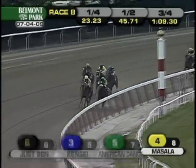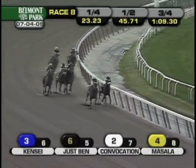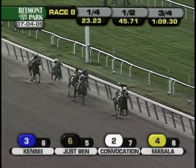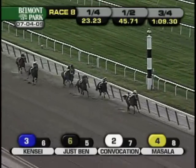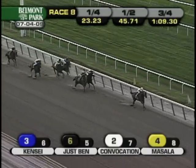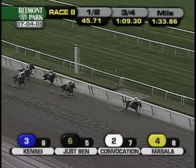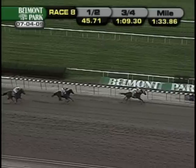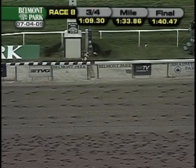and Convocation is kicking in. Convocation comes alive as the field turns for home. Kensai has taken the lead. Kensai in front. Just Ben gives way, second. Convocation third. Warrior's Reward is getting underway late on the far outside, but he's just got too much to do now. They're in the final 16th, and it's Kensai. Kensai with a good-looking effort. Convocation finishing second, and the tough luck Warrior's Reward checks in third. Kensai, the winner of the Dwyer.